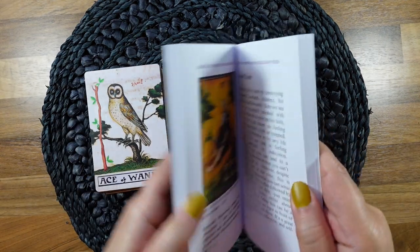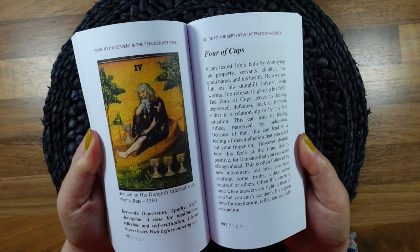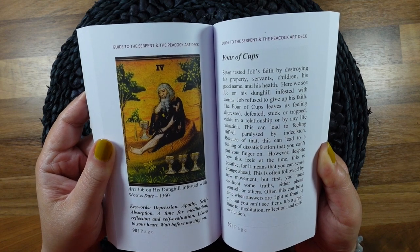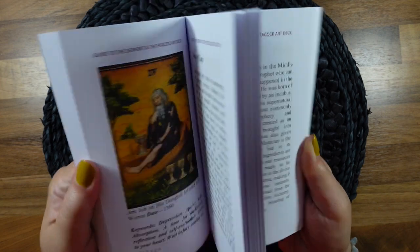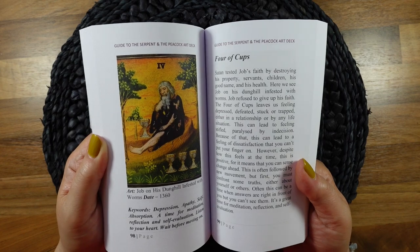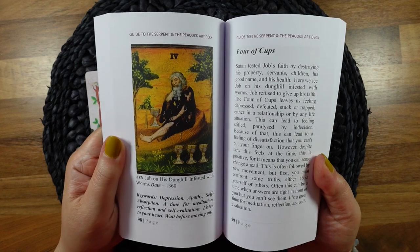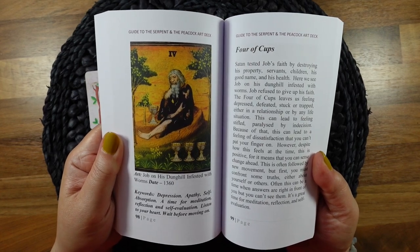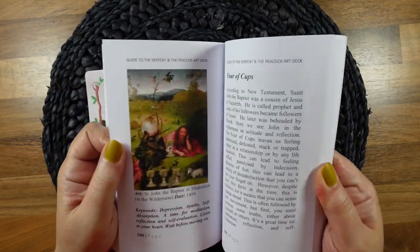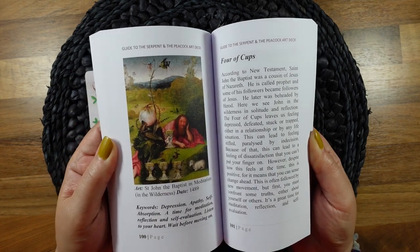It has a chunky guidebook, which is always a bonus. Oh, here. Okay, for Four of Cups, you get this much. Art: Job on his dunghill infested with worms. Date 1360. I have to read this book, guys, if you want a proper walkthrough. Simon over at Hermit's Cave has one. So I'm not gonna do a walkthrough here. He has done an awesome job with his walkthrough. I will link his video in my description. So there are keywords and there is a whole page of explanation. So for each card, you get basically two pages. The book is colored, as you see.